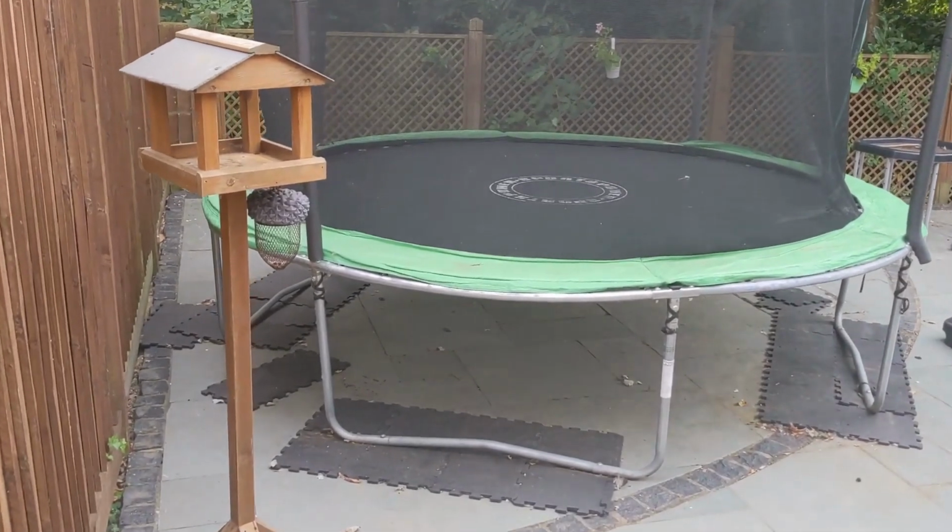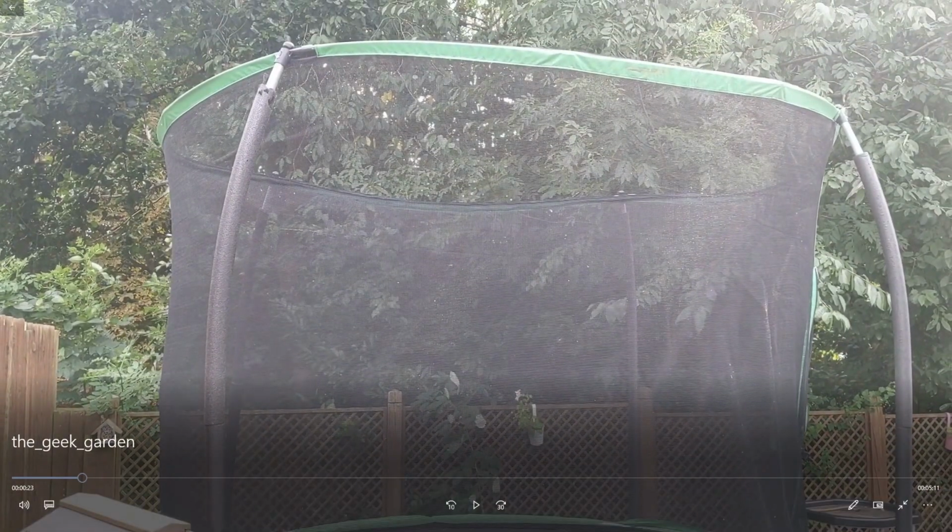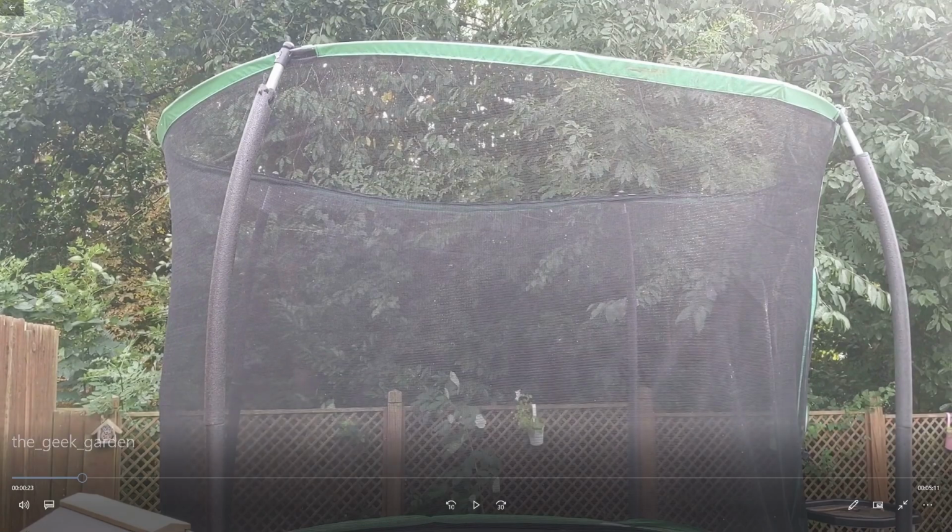There is the trampoline. The thing that occupies the kids for many, many hours. It's really hard work on that. The kids jump around on that for hours.